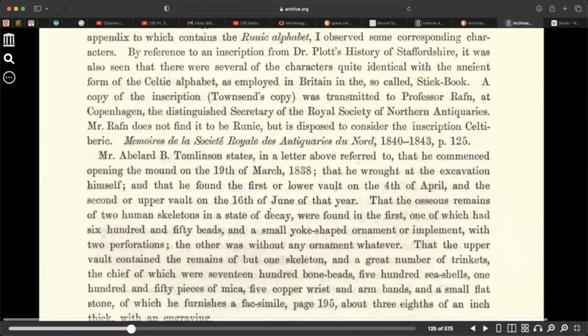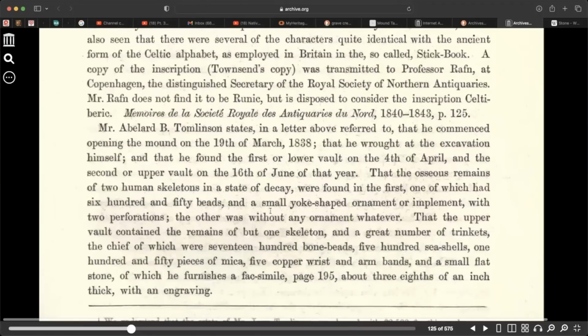Mr. Albert M. Tomlinson states in a letter above referred to that he commenced opening the mound on the 19th of March, 1838, that he wrought at the excavation himself, and that he found the first or lower vault on the 4th of April, and the second or upper vault on the 16th of June of that year, that the osseous remains of 2 human skeletons in a state of decay were found in the first, one of which had 650 beads, and a small joke-shaped ornament or implement with 2 perforations. The other was without any ornament whatever.